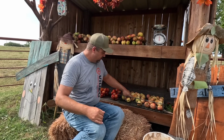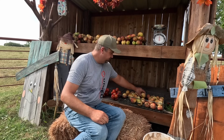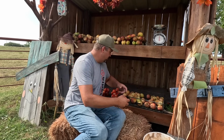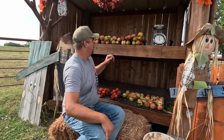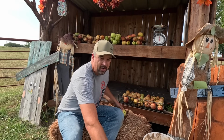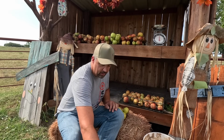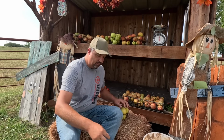Yeah, some of these are getting a little bit sunburnt. I don't know if I built a little awning over here, I don't know how well it'd work, but the deer will enjoy these, that's for sure. These apples right here, we call them the Yellow Delicious, and they are just a great tasting apple. Most of them are pretty large and a very sweet apple.